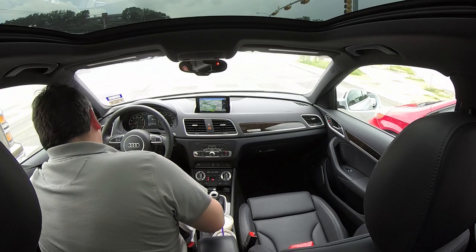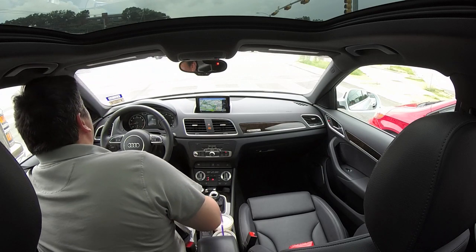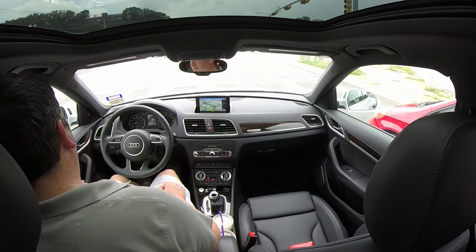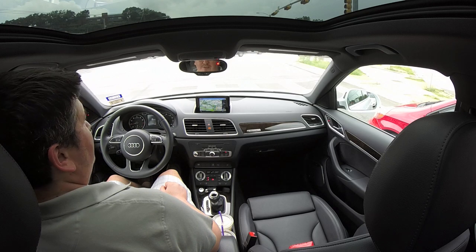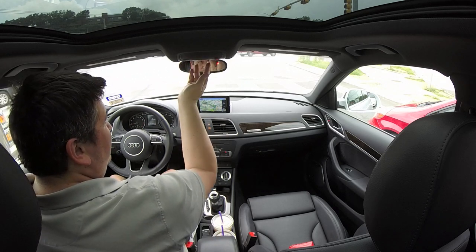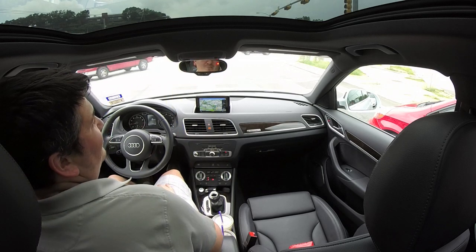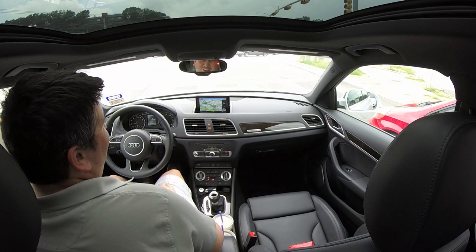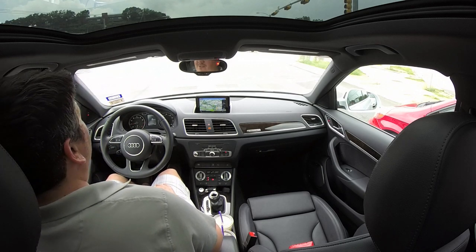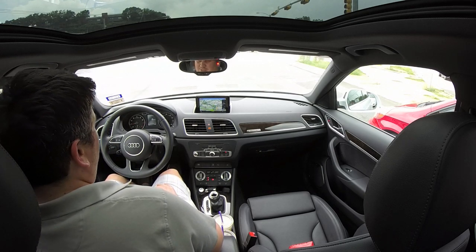I just noticed a compartment down here on the left side of my knee. Interesting compartment. Great for glasses. I guess they need that because they no longer have the glasses compartment up here near the rearview mirror. I don't see one in this car. Normally that's a typical Audi thing.